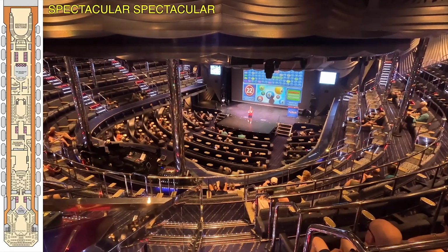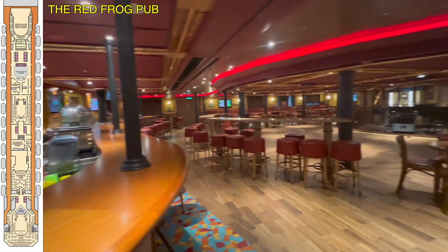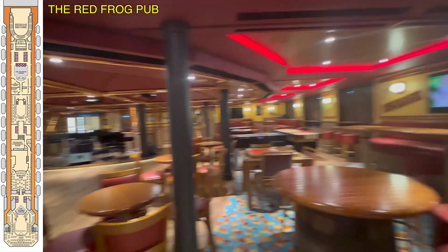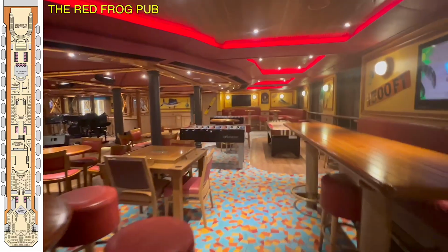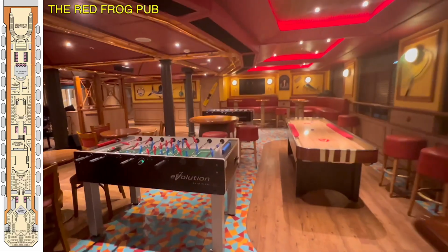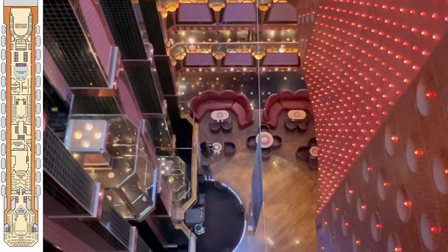You'll also be able to have a drink at the Red Frog pub. They have the Dream Studio and the photo gallery, plus the boardroom. They also have the Circle C, which is the teen club for 12 to 14-year-olds. Next to that is the Alexandra Library and the Atrium.